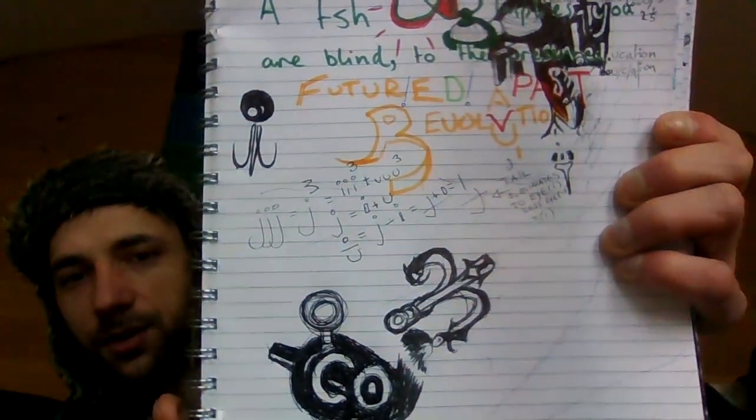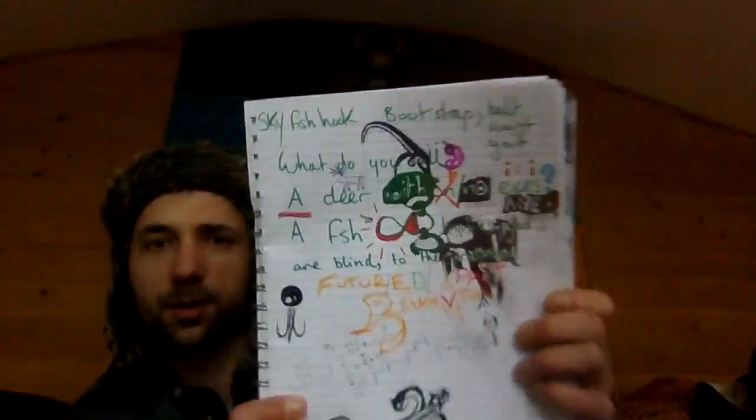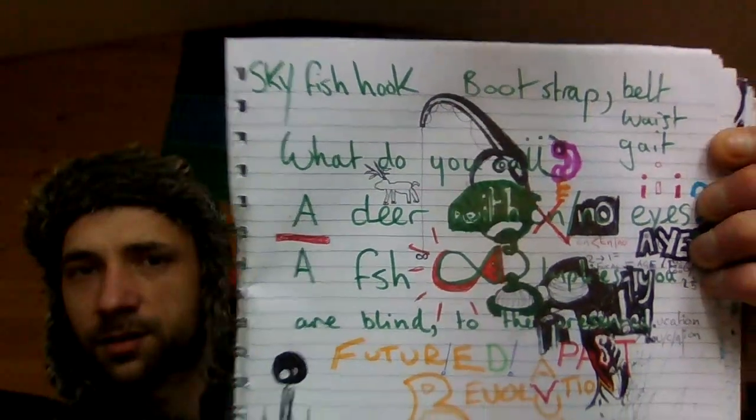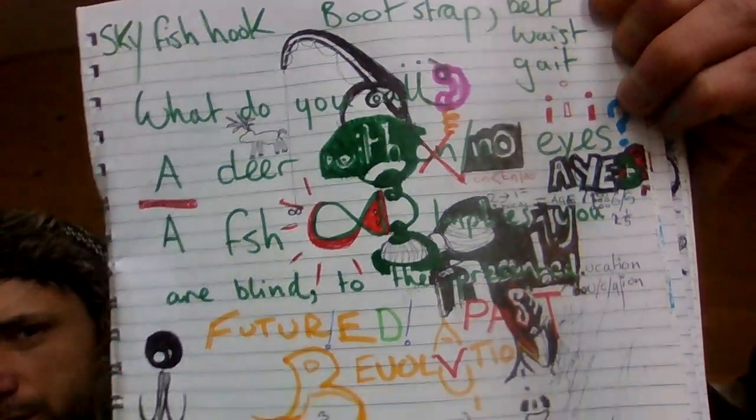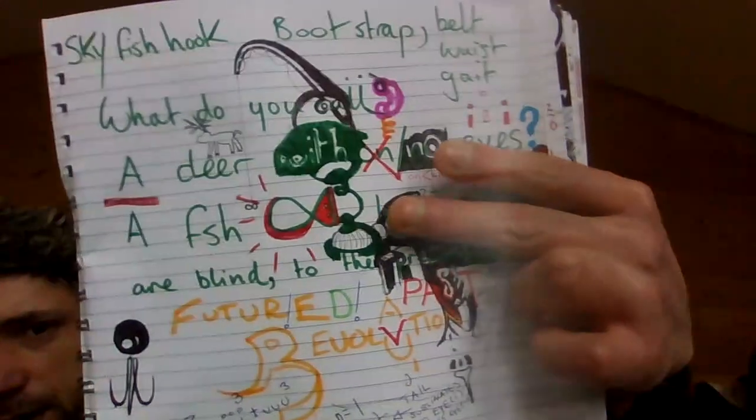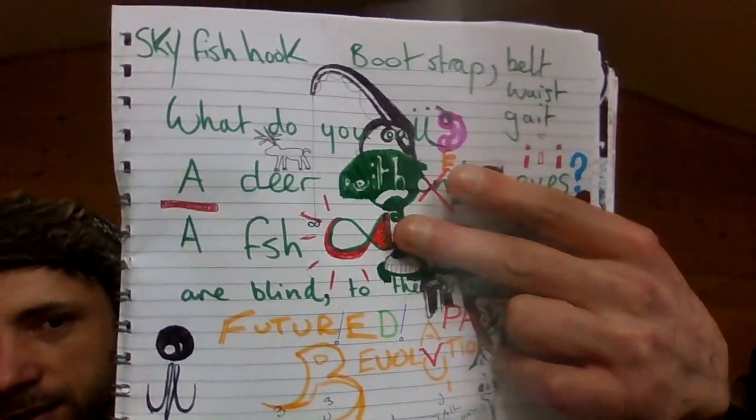This is the fish hook. So I was looking at this wee magnet part they use in fishing. It's called the Sky Fish Hook Belt Waist Gate. It's a bootstrap type thing. It's got Rudolph the Red-Nosed Reindeer as a protagonist here.